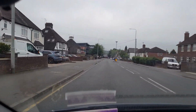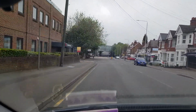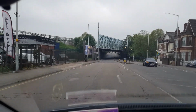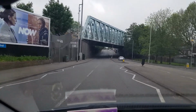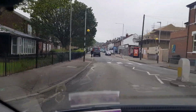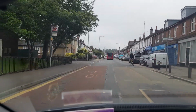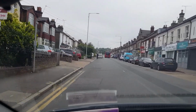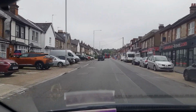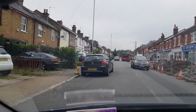After 300 yards, turn right. So this 300 yard turn right means right now there's only one lane which now becomes a two lane. So stick to the right lane now, and the right turn is just before this iron bridge. Turn right, A4125, High Street. Good.